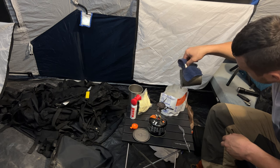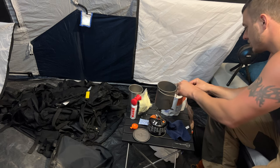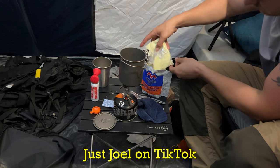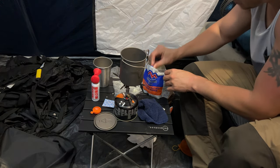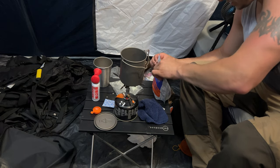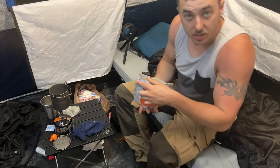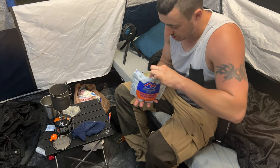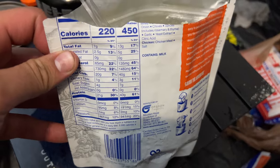Dude, is it gonna work? Had this before, this chicken mashed potato dinner. It's really good. It's basically like blended up mashed potatoes and chicken, like some mush, but it's actually pretty good. Looks like it's got 450 calories in here.